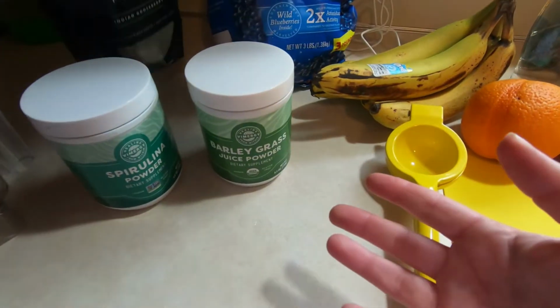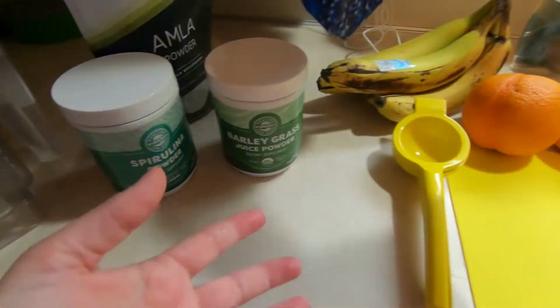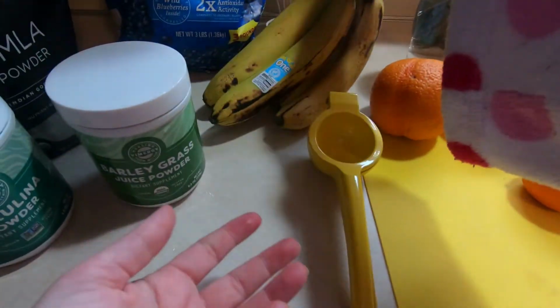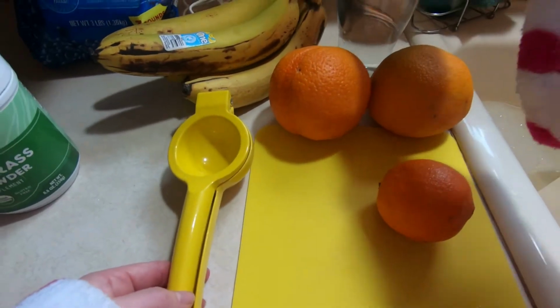I add the amla powder for fertility reasons, so it's actually not part of the Heavy Metal Detox smoothie. But you can always add more supplements for catering to what you need in your healing journey.